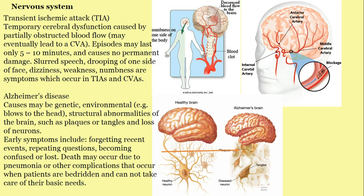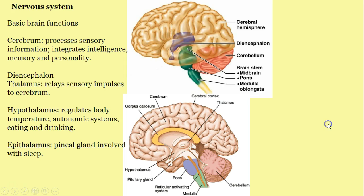At first, patients are forgetting recent events. They'll remember things that happened 50 years ago, but they forget what happened last week. They'll repeat questions. They'll get confused, sometimes lost on their way to a place they've driven to hundreds of times. Eventually death, because they can't even do some basic functions. They're bedridden and they die of pneumonia or something that we see in patients in this condition.